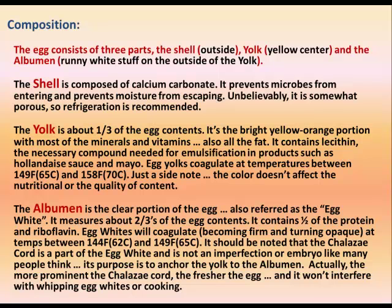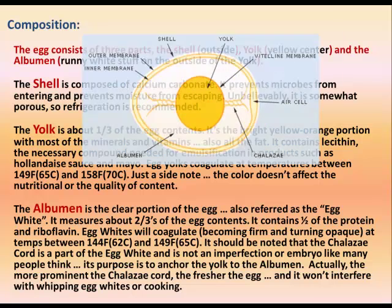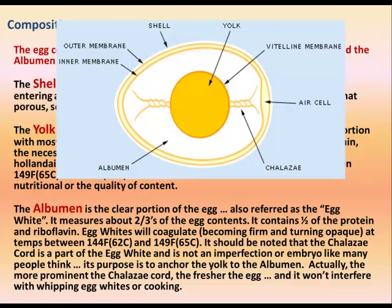The albumen is the clear portion of the egg. That's the section we were talking about before, and that's considered the egg white. It measures about 2/3 of the egg's content. It contains about half the protein and the riboflavin. So egg whites will coagulate, meaning becoming firm and starting to turn white, at temperatures between 144 degrees and 149 degrees Fahrenheit, 62 centigrade to 65.